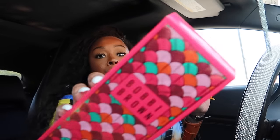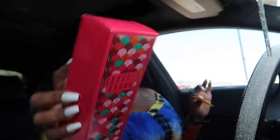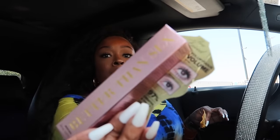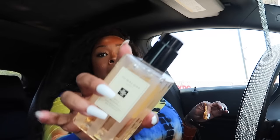London told me to get the Bobbi Brown Soothing Cleansing Oil. She was saying how it's an oil, you add water and then make it like soapy and take your makeup off. I'm obsessed with makeup remover, I don't know why. I guess because I be wanting this off my face. Too Faced Better Than Sex mascara, one of my faves. Jo Malone, this is a body and hand wash, Wild Blueberry.